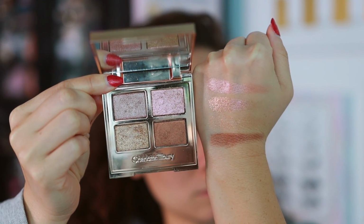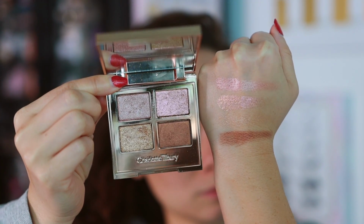So there is not a matte shadow in here. This is all going to give you a glimmering, gleaming lid. You do have this shade right here and this shade right here, which are more shimmers, but they brighten the eyes. I mean, this one is obviously more of a definition color, which I do have in my crease, but you can see it's very subtle just so that I don't have a very bright eyelid.